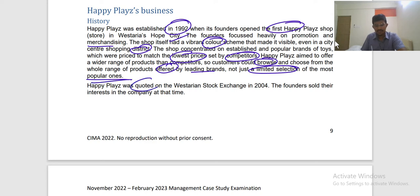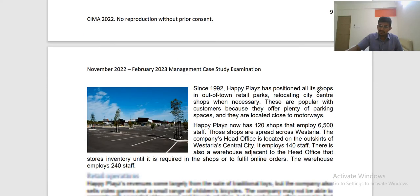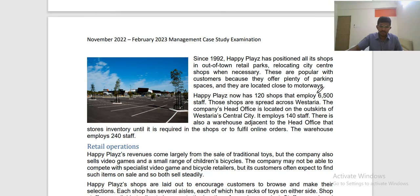Happy Playz was quoted on Wisteria stock market in 2004. The founders sold their interest at that time. So one good thing I can say, no family interference. So I'll write down IAS 24, related party transaction is no, because the founders have sold it, so it's completely going with a flotation. There can be related party provided the current directors are doing something, but in the scene of the bigger picture, the founders are no more. So this company has been surviving even without the founders. That clearly shows a good side for the organization.